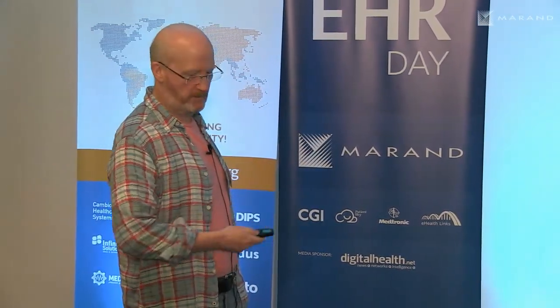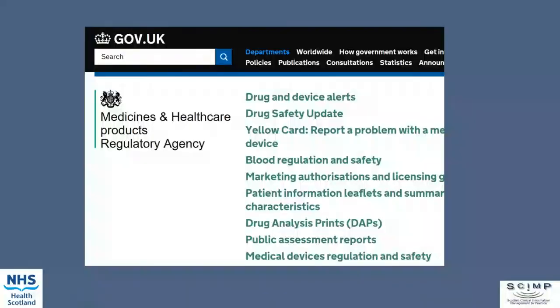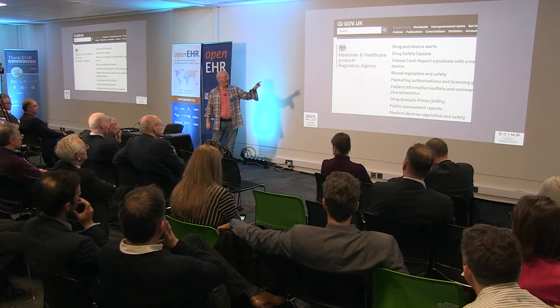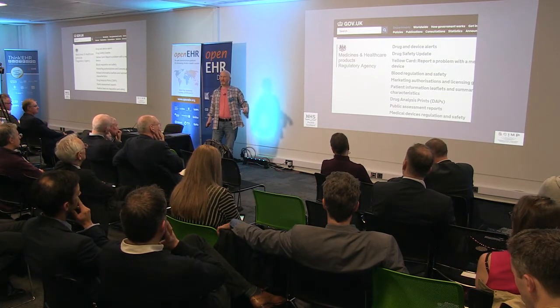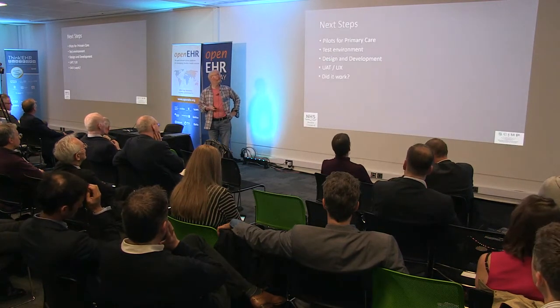And the other big one that we're going to struggle with, I think, is this one. Because we're trying to do iterative, agile development of apps across a multiplicity of small, medium-sized enterprises. Single developers in their garages writing apps on behalf of NHS Scotland or particular organisations. And all these apps are considered medical devices and will get bottlenecked with this. So I'm not sure how we are going to handle that. But that's not just a problem for us.